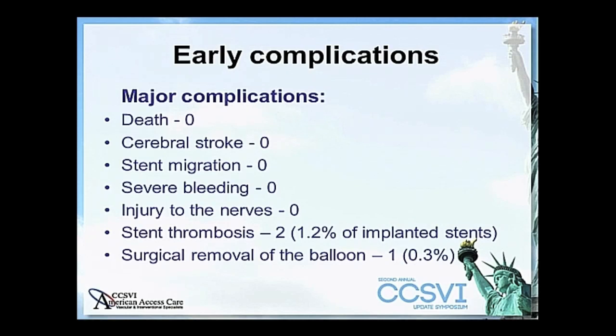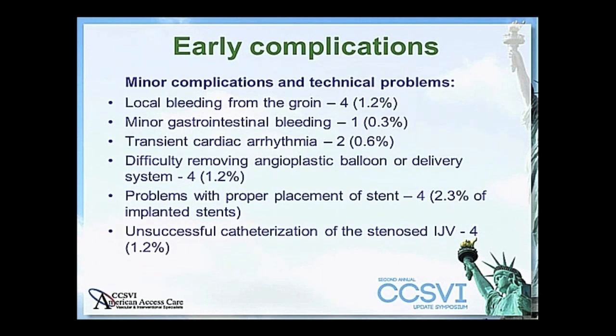And what about complications? Regarding major complications, there were only 2 early thromboses of the stents. Now we think that the decision of the stent implantation was not proper. It was in the case of hypoplastic veins, and these stents occluded very, very quickly. One occluded immediately on the table, and the second during the first post-procedure day. Regarding minor complications, there were some local bleedings, some cardiac arrhythmias, and some technical problems, but not many.